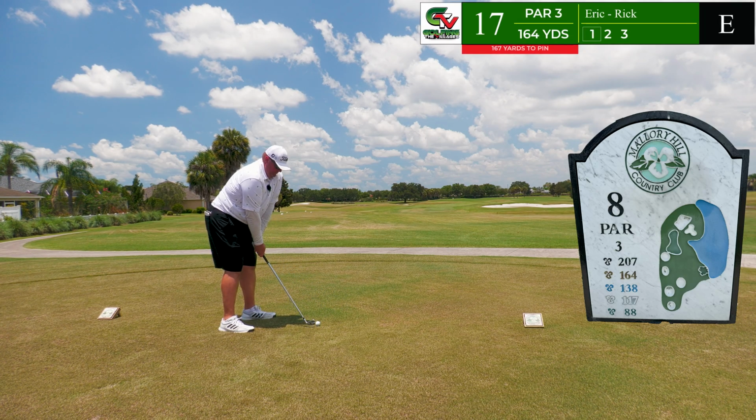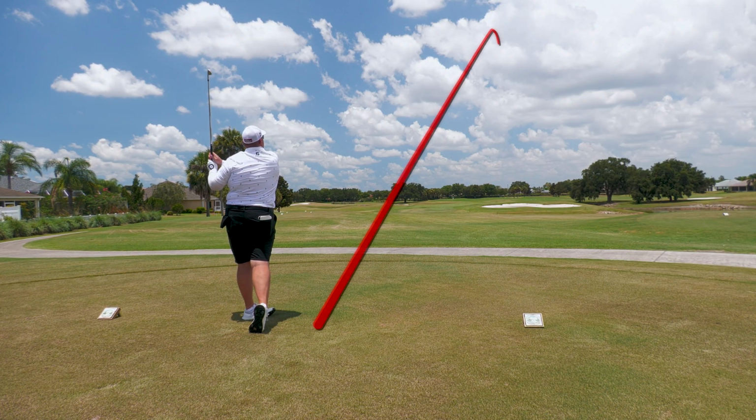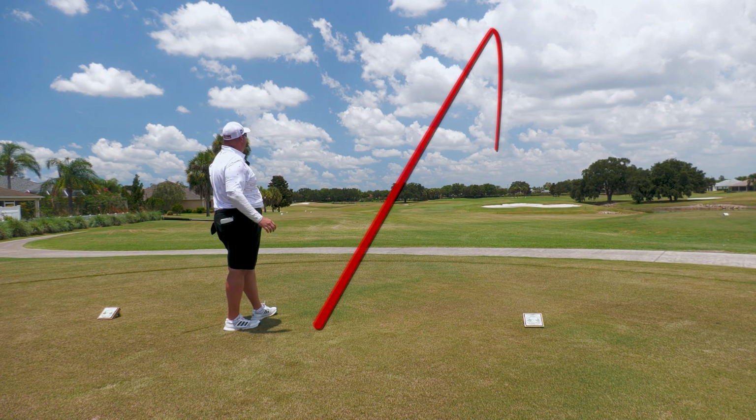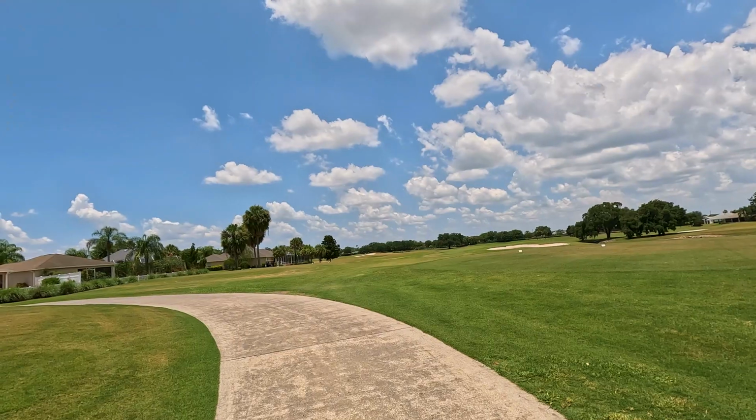As I'm getting pretty tired here, I'm going to go to a 7-iron, see if I can swing a little easier, get it to the hole. This one starts right and is going right, hangs right. It's going to just miss the green.